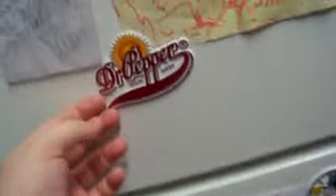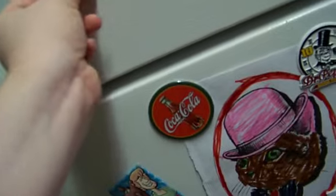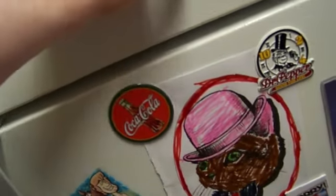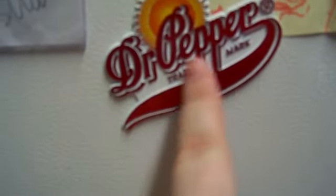So, to end this collection off with a bang, to the fridge, to end it off with my fridge magnets, I have 3 magnets from the Dr. Pepper Museum, and then 1 from, I think, just as a gift from someone. So I have this one, Dr. Pepper trademark, this beautiful sunrise, like, slick logo.